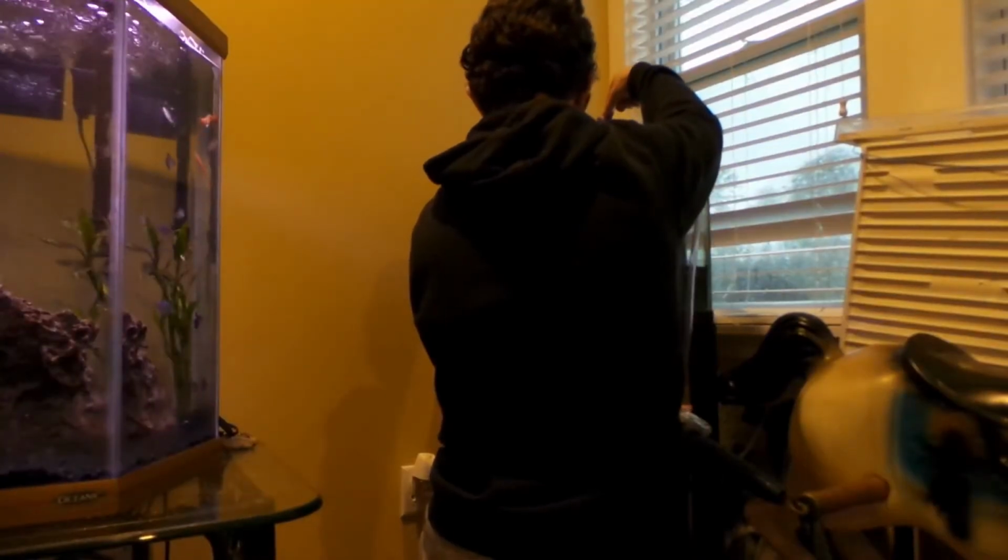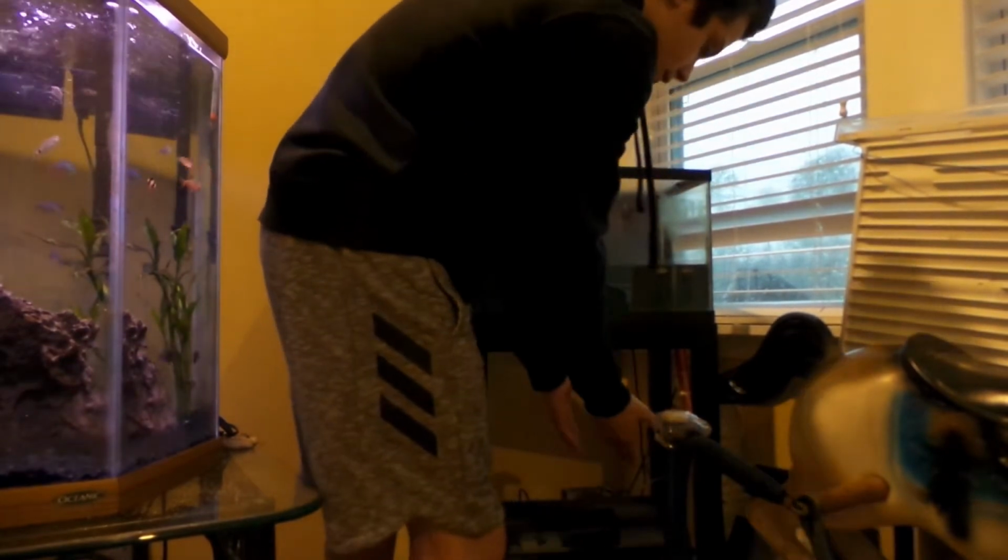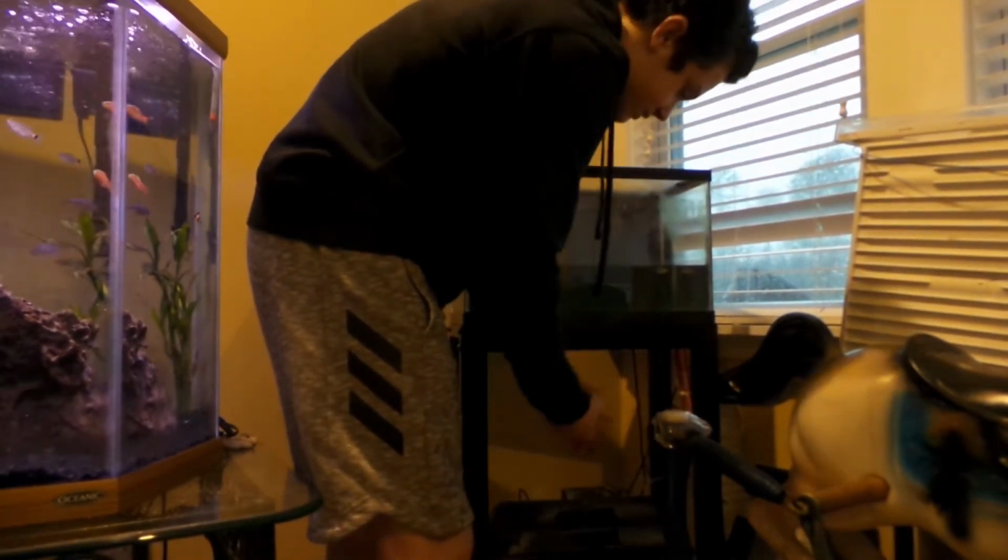Water that we need right there. Alright, got the fish right there. Just gonna slide it right on in. And yeah, that's pretty much it. Just gotta turn it all back on.